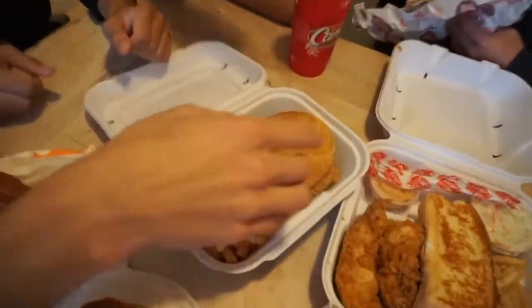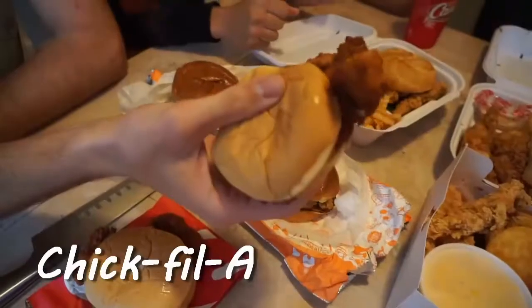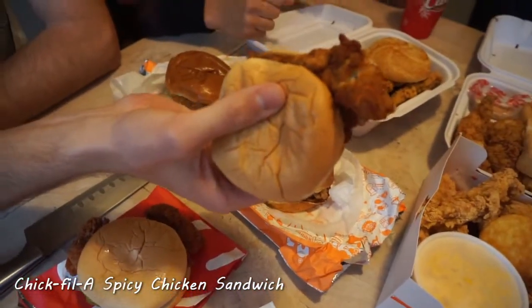Let's talk about how this looks. I will say, about appearances, Raising Cane's does have the sexiest looking sandwich. But the chicken looks plastic. But look at all that chicken hanging out. Look at all that chicken.